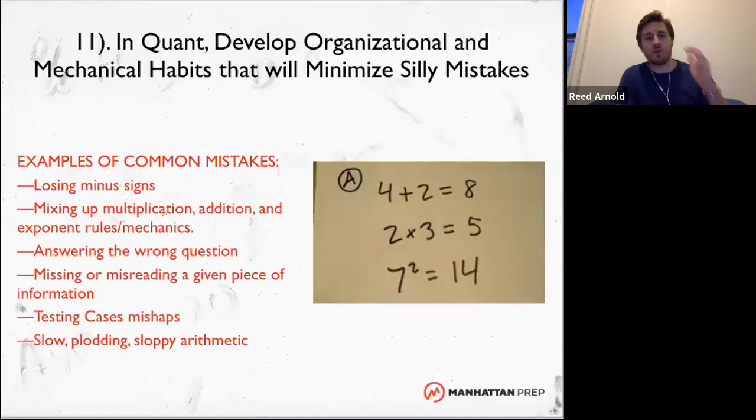In quant, you want to develop organizational and mechanical habits that will minimize silly mistakes. It's one of the score killers. You can make a few silly mistakes, you can recover. I don't say you have to be perfect. But if you make too many on questions that you would otherwise get right, you're just kneecapping yourself every time. And you need to make active habits to change them. Again, overcorrect. Go further than you think you need to. Write down more than you think you need to. Read a question more than you think you need to. Double check your arithmetic more than you think you need to. Really make this a habit, okay?